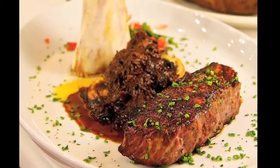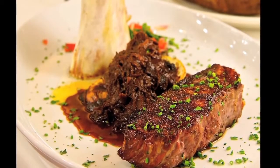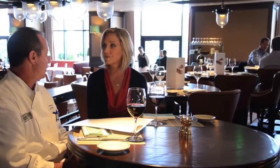For more about how that deconstructed ribeye comes together, check out more information at foodchannel.com. We talked with 2 of their executive chefs about how they choose their steaks, how they age them, and how there's an in-house butcher at each location.